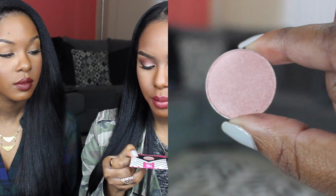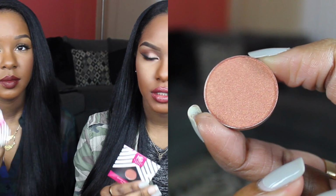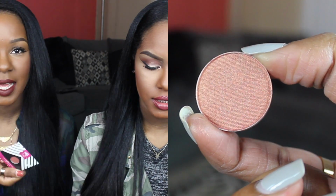Yes, the warm tone. Okay, so I'm just going to mention the last few that I got that Kendra didn't have. This one is Cinderella. It's just a really pretty champagne color with a pink undertone. I really like this color a lot. Okay, the next color I got is Cosmopolitan, which Kendra actually did get. Yeah, I didn't realize I had this as well.